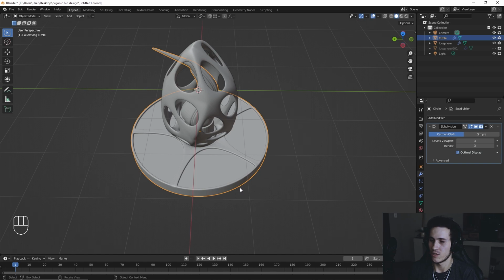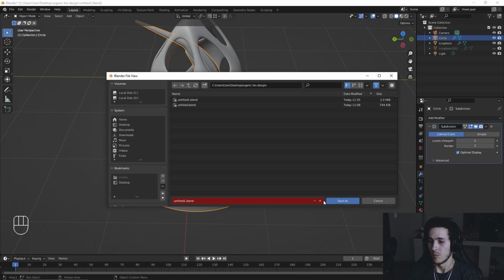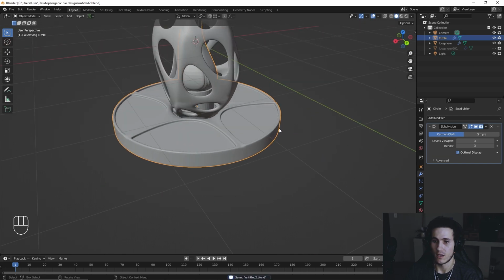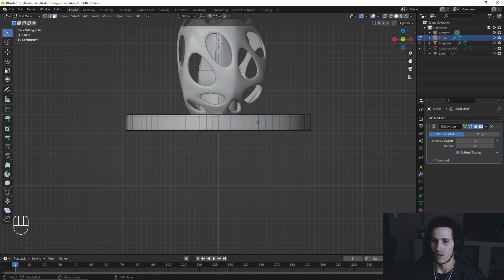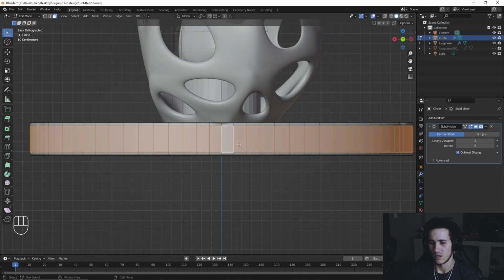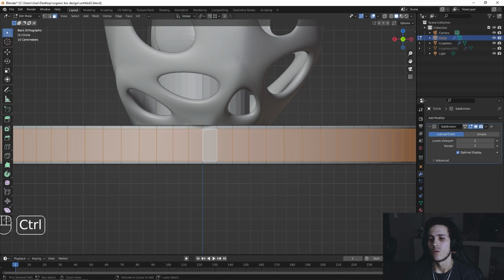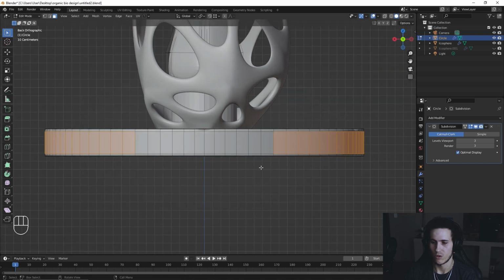So now, this is where the magic happens. Pretty easy. So from here on, you're going to save your file. I just want you to save your file because, okay, a few things, another thing I forgot. Let's go to these faces over here. And all we're going to do is select, Control click these faces over here. And you're going to unselect this one, maybe 1, 2, 3, 4, 5, 6. And the same on the side, 1, 2, 3, 4, 5, 6. Okay, so they're just mirrored on the side.